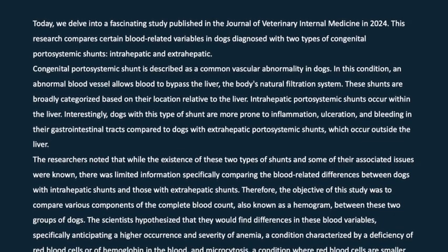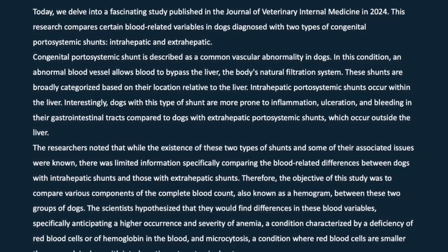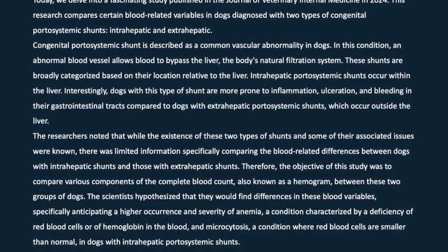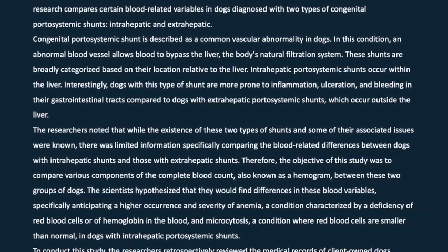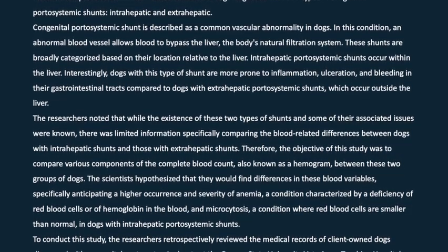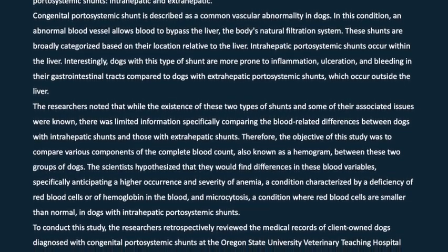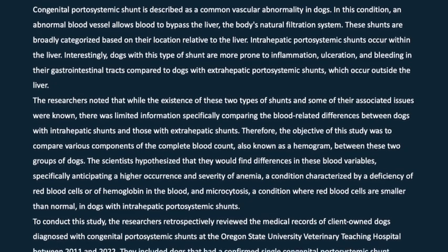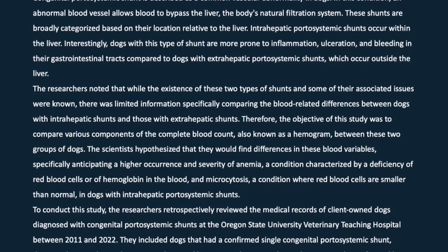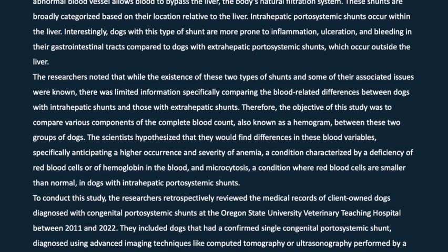These shunts are broadly categorized based on their location relative to the liver. Intrahepatic portosystemic shunts occur within the liver. Interestingly, dogs with this type of shunt are more prone to inflammation, ulceration, and bleeding in their gastrointestinal tracts compared to dogs with extrahepatic portosystemic shunts, which occur outside the liver. The researchers noted that while the existence of these two types of shunts and some of their associated issues were known, there was limited information specifically comparing the blood-related differences between dogs with intrahepatic shunts and those with extrahepatic shunts.